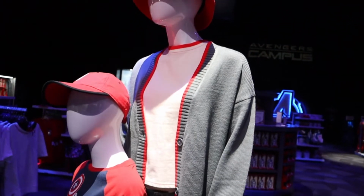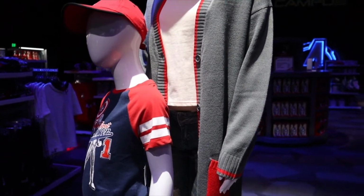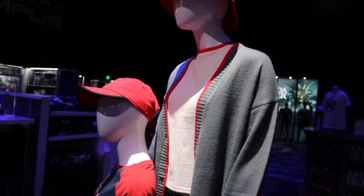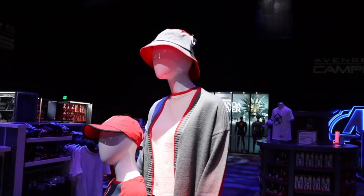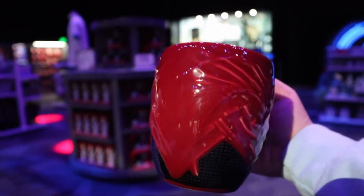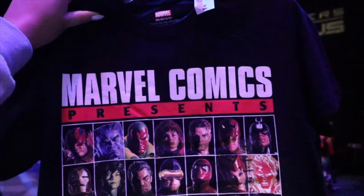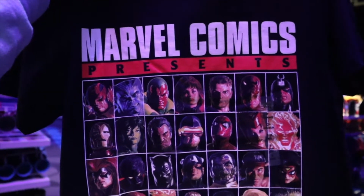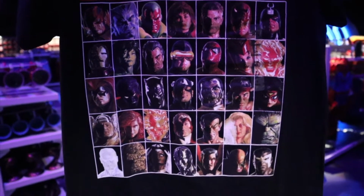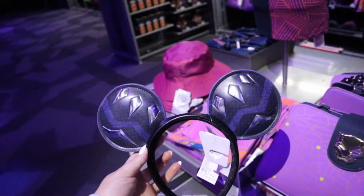Also, her outfit is really cute. I think this is supposed to be like Spider-Man. I don't know, I think it just has a Marvel thing on it, but that's cute. Guys, even the Wanda mug is cute. I love it. This t-shirt is kind of cute too because it has all of the original comic book characters on this shirt.